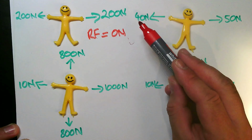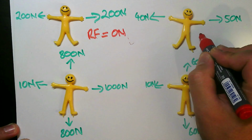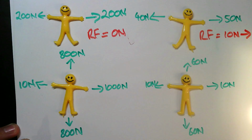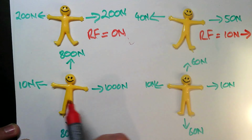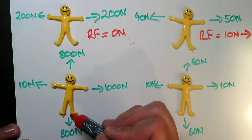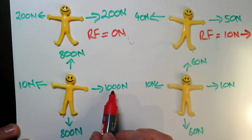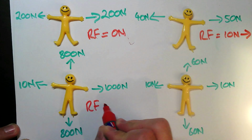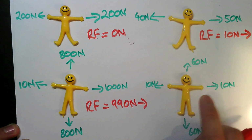For this one, 40 newtons that way, 50 newtons that way. The 50 wins by 10 newtons, so the answer is the resultant force is 10 newtons, and I'm just going to do an arrow to represent to the right. Like this one here. Let's take each direction separately, the uppy downy, the acrossy. So uppy downy, 800s cancel, so in that direction it's 0 newtons, don't care about it anymore. Acrosswise, it's 1000 this way, only 10 going that way, so the resultant force in this case is 990 newtons to the right.